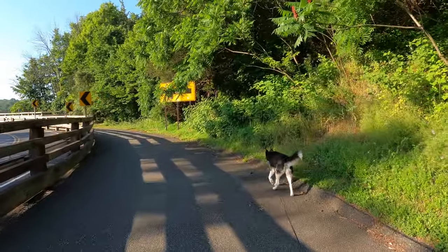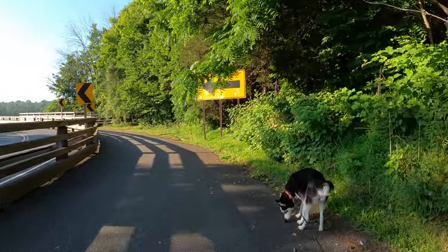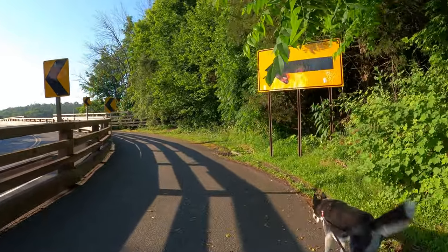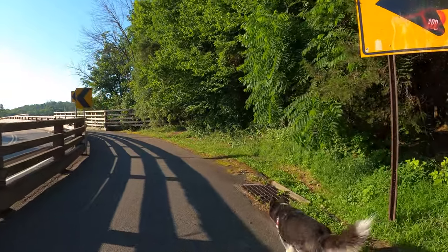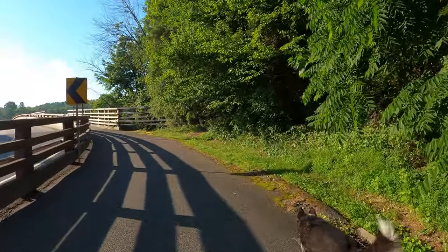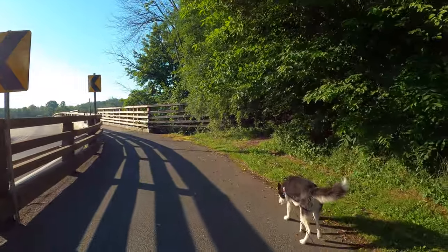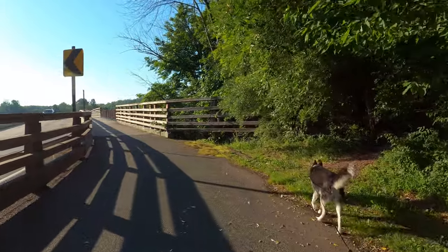If you do come on this hike, just be aware that there is a lot of sunshine. So make sure you bring your sunscreen, obviously if you're coming in the summer and you're wearing short sleeves or shorts. Winter time, you're probably covered up, so you don't have to worry as much about the sun. This is a really beautiful park, and I really do enjoy coming here.